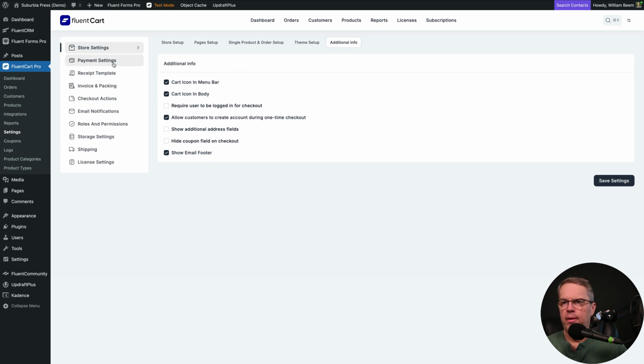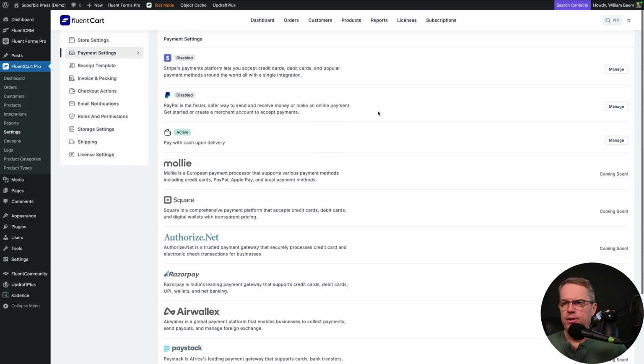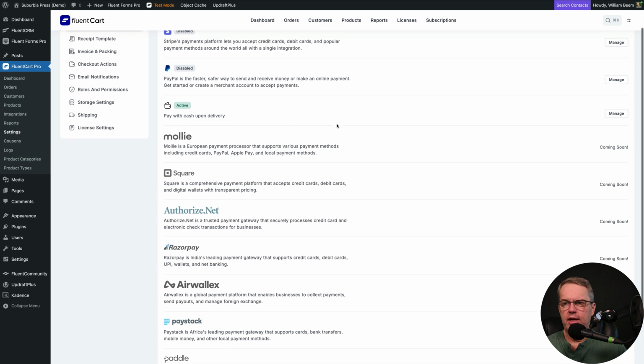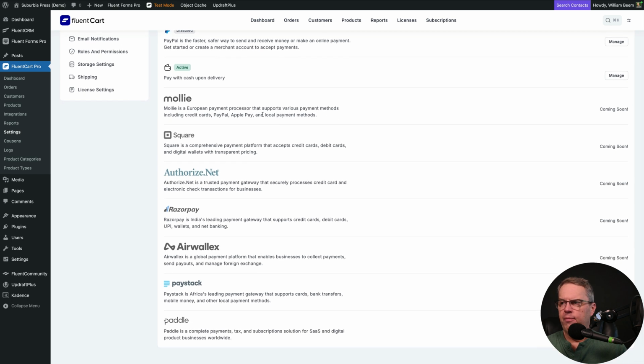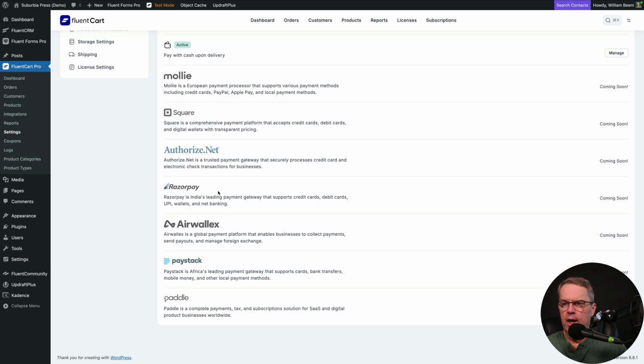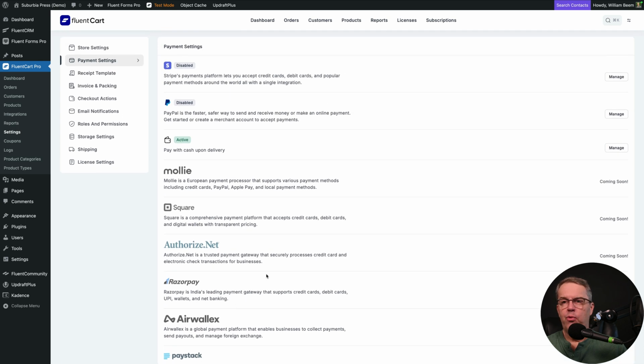So I'm not going to go through all that. Your payment settings, as I mentioned, they want to do a lot. So right now, Stripe is there and PayPal is there. This pay cash upon delivery is, like I said, just on-site payment. But you can tell that they have plans for Mollie, Square, Authorize.net, which is kind of one of the old ones, Razorpay, Airwallex, Paystack, and Paddle. I suspect there are going to be more. I can't really comment for them, but I've seen some comments from the CEO of WPManageNinja on their community forum who's mentioned that that is kind of a process for them.